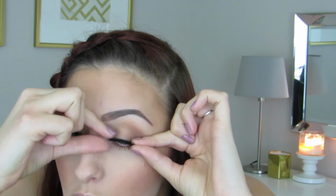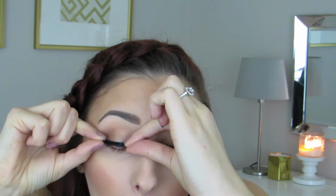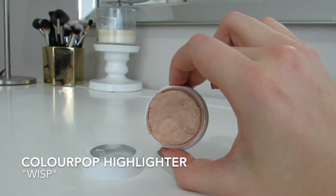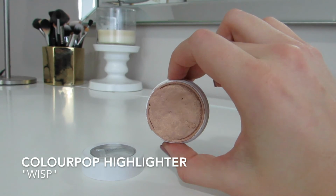Oh my gosh, guys, I seriously love these lashes so much. They were so light. I totally forgot I even had them on in my intro and almost forgot to mention them. And using this beautiful highlighter from ColourPop in the shade Wisp, I'm just going to be able to dust this all over my face today and just really give that natural glow.